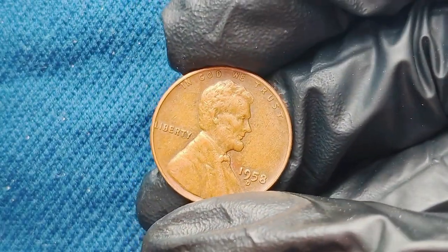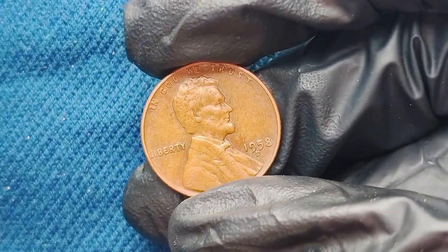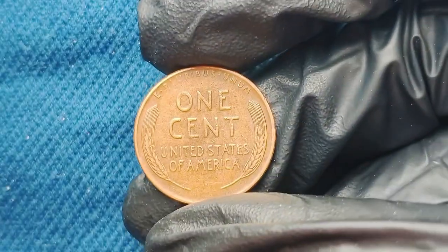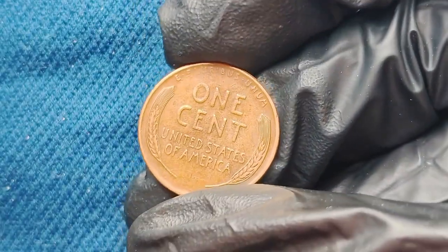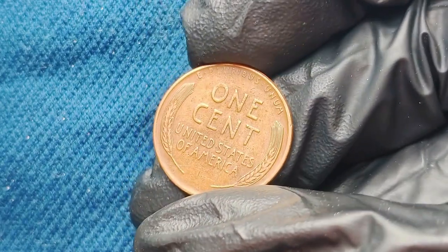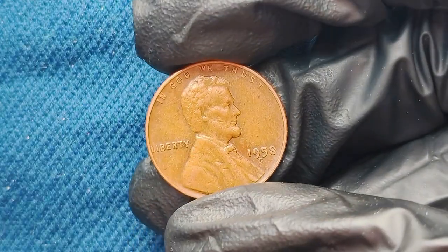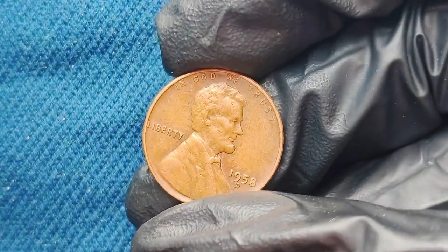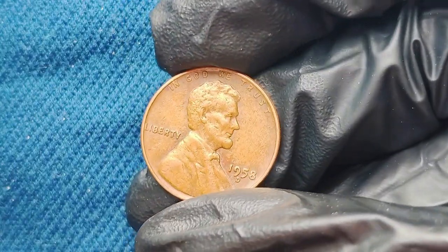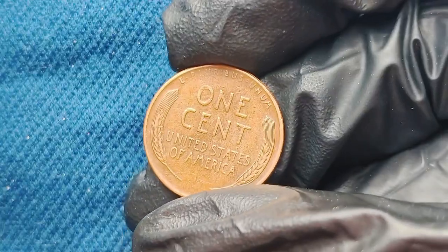Now, pause for a moment and imagine holding one in your hand. Can you picture it? The smooth copper surface, the iconic profile of Abraham Lincoln gazing forward, and the faint shadow of a doubled die, a subtle ghost of an error. That shadow is what drives the market into a frenzy. When a coin like this appears at auction, bidders don't just raise their paddles, they fight tooth and nail, because each 1958 error is irreplaceable. It's not just money, it's prestige, recognition, and a piece of history.